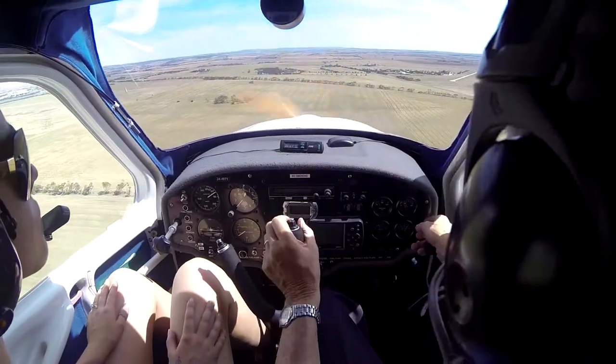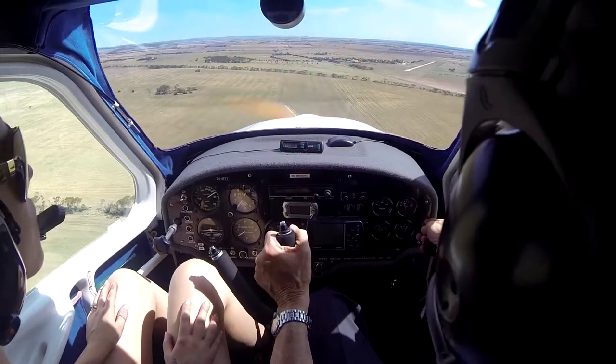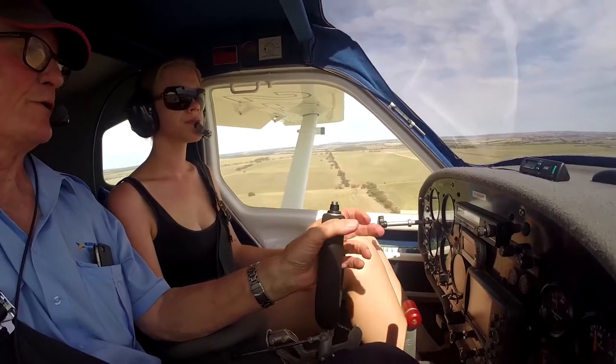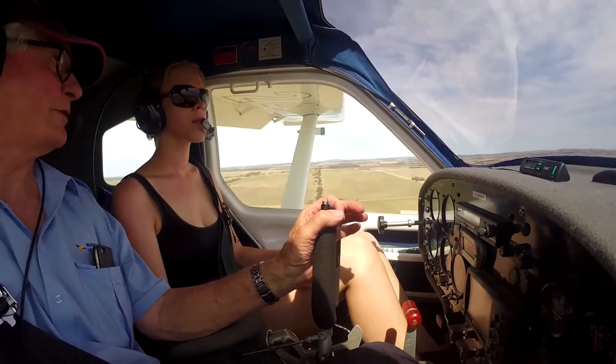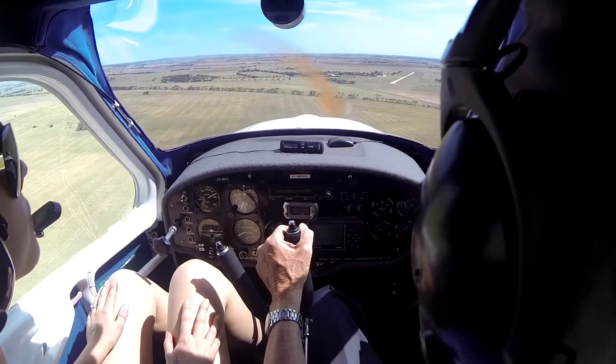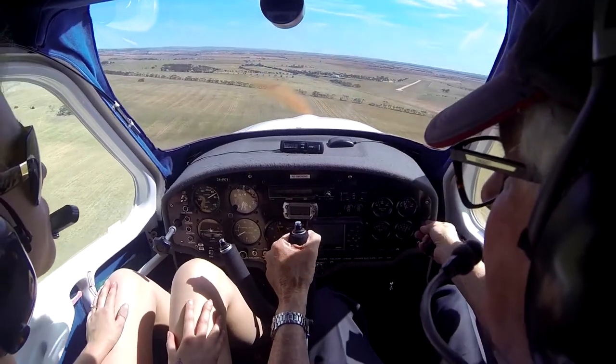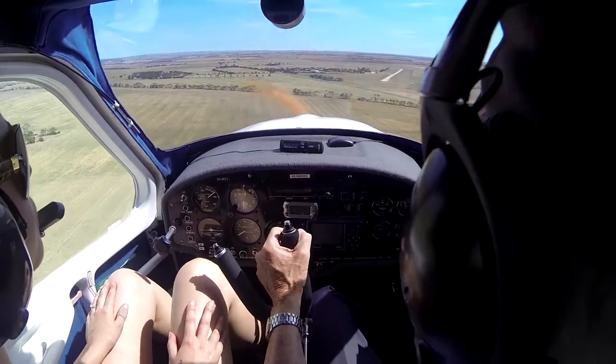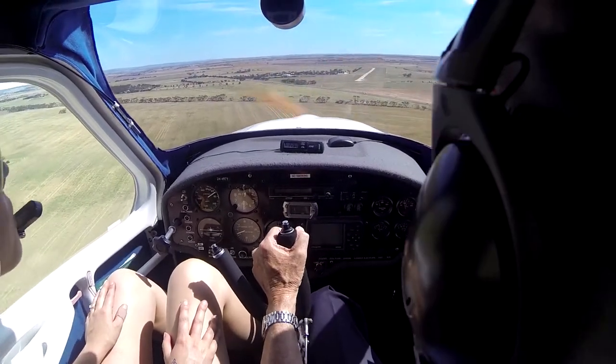Circuits, Murray Bridge. As I said, now it's all about speed. This is the whole thing you have to get used to, right? So we don't want to be coming in at 70 knots because we'll hit the fence at the other end of the short paddock that we have as an imaginary, right? So now it's all about playing with speed. All I'm doing is watching that airspeed, right?